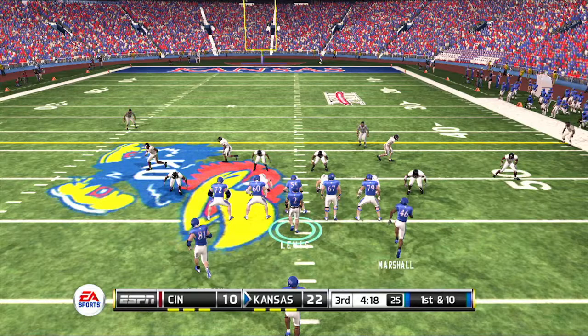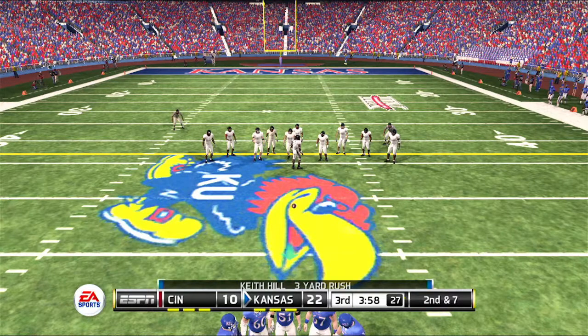Tackle made at the 49. And it's the century mark with that run. I'm so impressed with the way he runs, and I've got to say, he might be my favorite at this point for the Heisman Trophy.